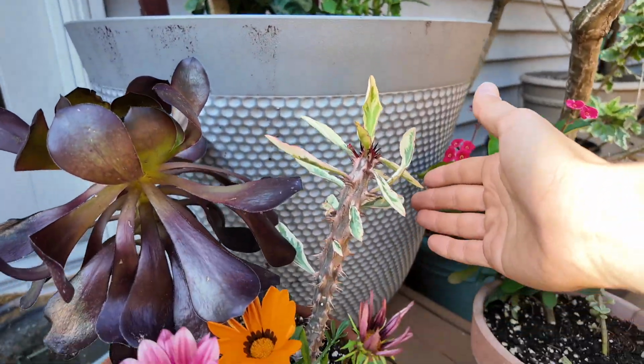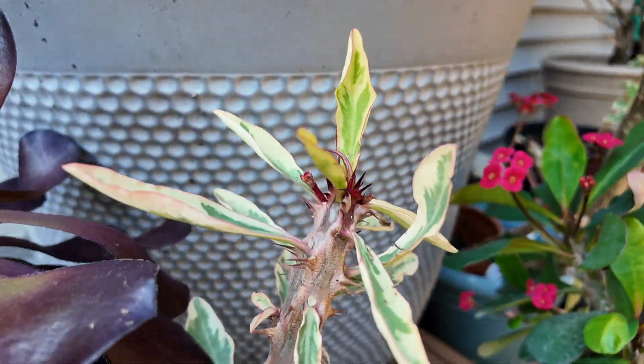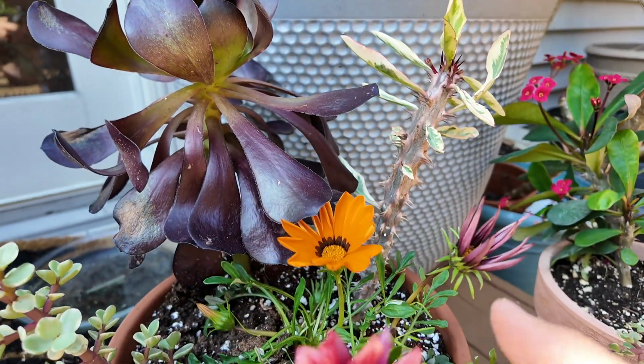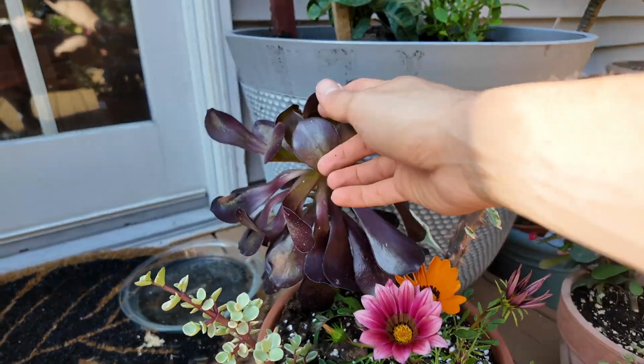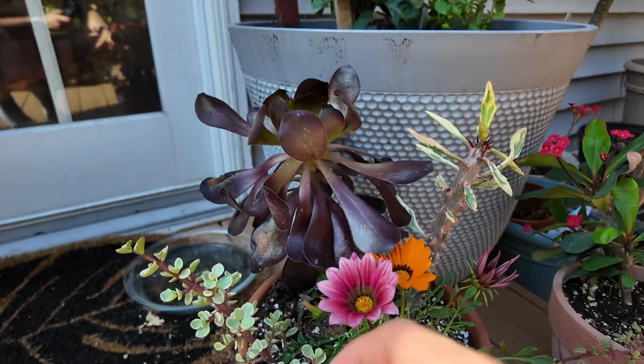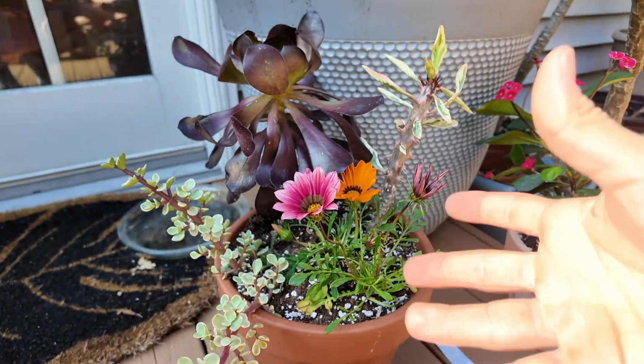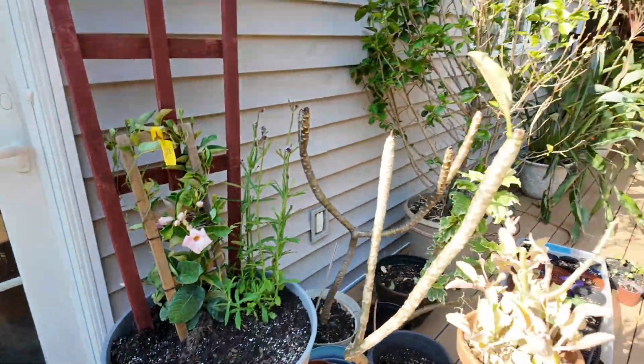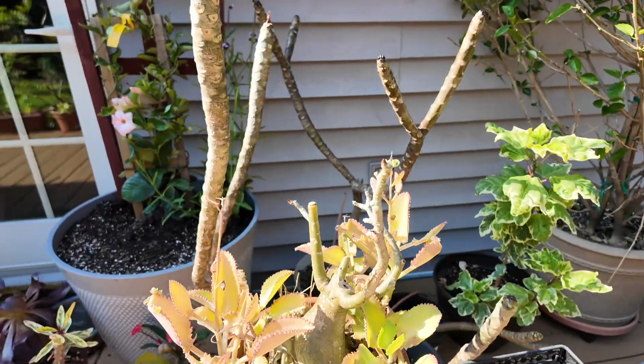I have a couple of other crown of thorns. This one is really cool because it has variegated leaves. So you see those little creamy leaves and then some more pretty flowers mixed in. And I just love mixing succulents because succulents bring so much color without even requiring any blooms. I love desert rose. This is not in bloom right now.